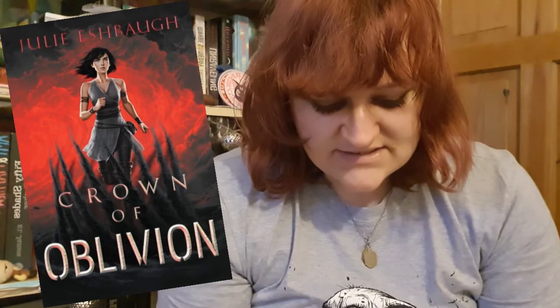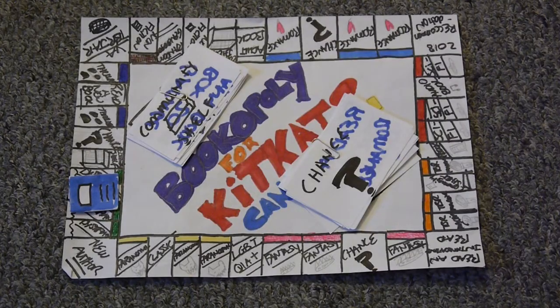So this, I believe, is a fantasy. It's a young adult fantasy. And yeah, I don't know too much about it because it's for review, but it sounds like it's going to be a really interesting one, so I'm looking forward to it. Let's roll for number 5.